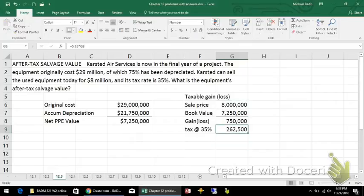All right, so what are the actual cash flows? When you go to sell it, somebody will hand you a check for $8 million. That's a cash flow. And then you're going to have to cut Uncle Sam a check for $262,500. And that's actually going to be a negative number.